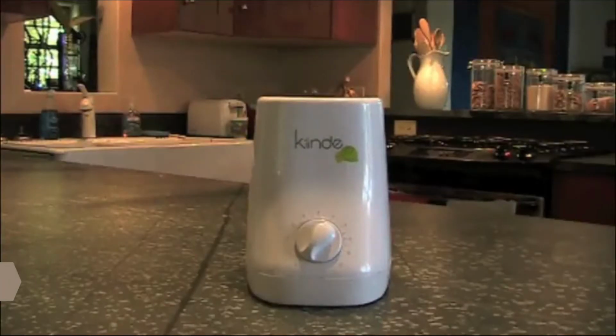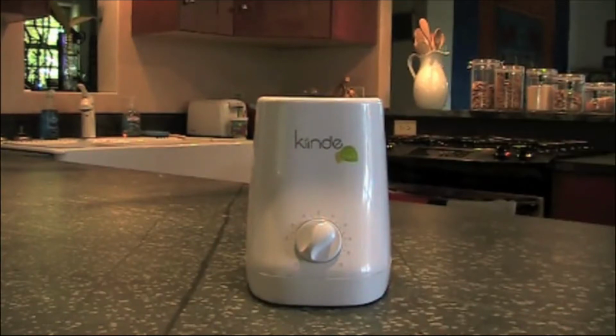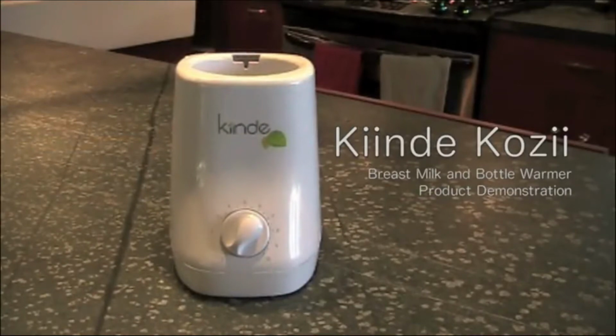The Kind Kozii is the safe, fast, and beautifully simple way to warm breast milk, formula, or food in any container. Kozii is designed to specifically follow CDC guidelines to safely thaw and warm breast milk using warm, flowing water.